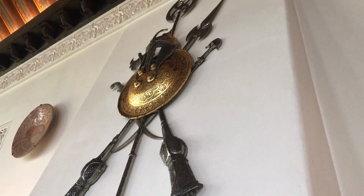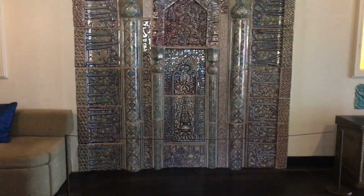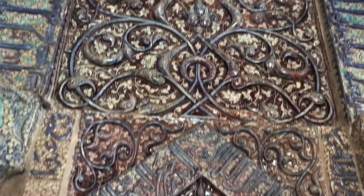As you start to head this way, look into this area. You'll see that these tiles that we have back here, the way that they glow, have this sort of golden appearance. These are the most significant tiles that we have in our collection. And once we get everyone here, I'll tell you more about these tiles.